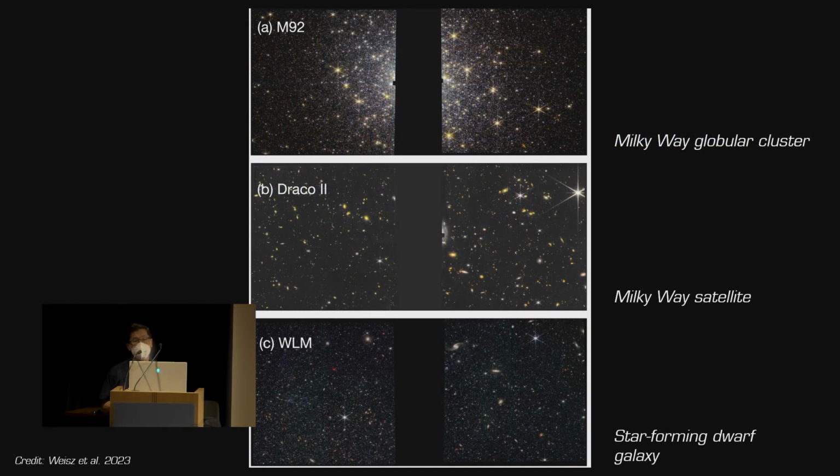So it turns out that for this paper, they didn't just look at M92, but they also looked at 2 additional clusters of stars. One of them is Draco 2, which is a small satellite galaxy to the Milky Way. You can almost think of the globular clusters as small satellite galaxies, because there are about 150 globular clusters that all orbit around the Milky Way. There are almost 60 small satellite galaxies, the largest of which are the Magellanic Clouds, which you might have heard of, and they also orbit around our Milky Way.